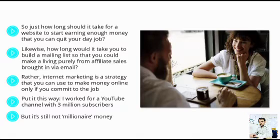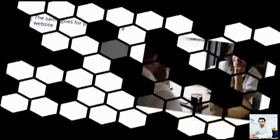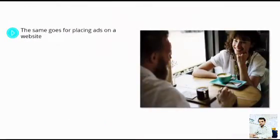The first year, you'll be lucky to get 10,000 viewers, at which point you'll probably be earning about $200 a month. The same goes for placing ads on a website. Building website traffic is hard. You'll need to post multiple times per week, do all your SEO, guest post, and even then, you can expect it to take a few months before you have a few thousand regular viewers per week.